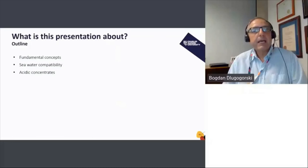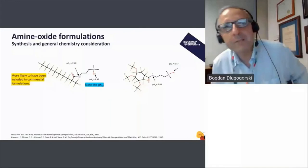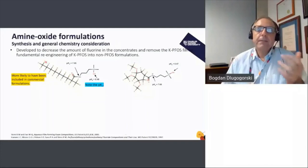called amine oxide. In the 3M jargon, this was called re-engineering of firefighting foam. It happened in the second part of the 1990s. It was an attempt by 3M to drop down fluorine content to something comparable to its competitors. And it worked well. Unfortunately, 3M decided to leave the market. And so those amine oxide formulations were never implemented in practice to a large extent.